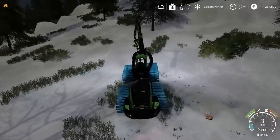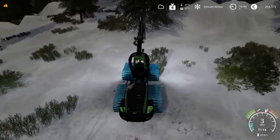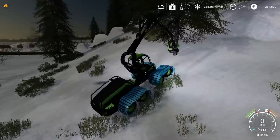Now this one has got a higher horsepower, but I don't know. I think the snow's not helping as well, but okay, we're getting there. Getting down.